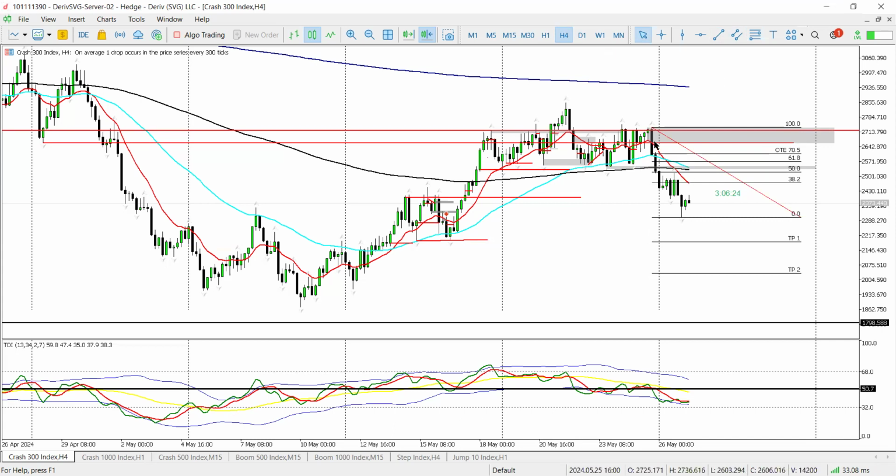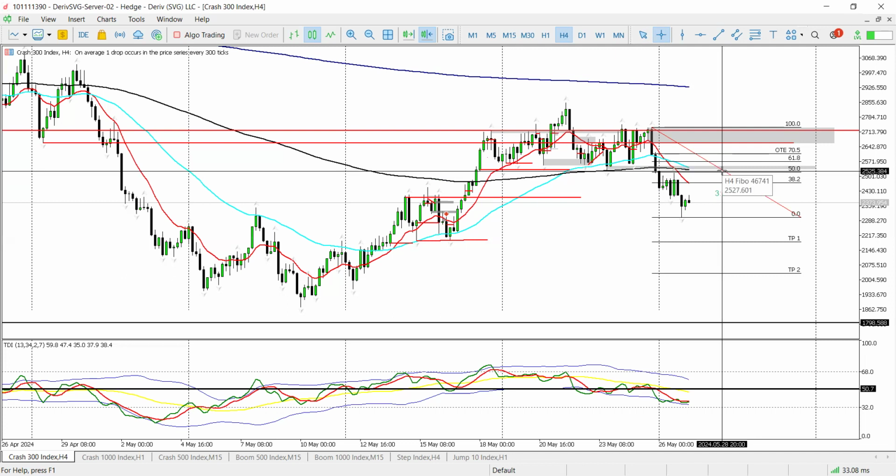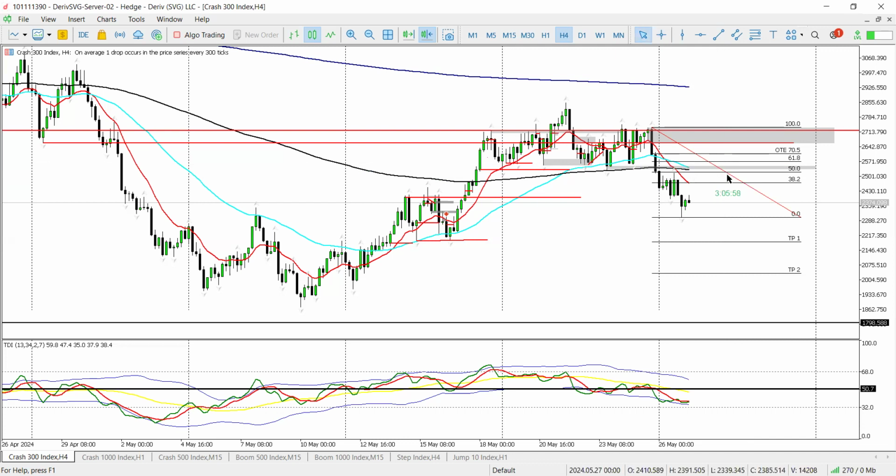Okay, so if this is an impulsive move, we might be looking for price to come back into this level here, which is around 2525, let's just say from 2525 to 2550. That will be a sell limit point of interest, but we need price to actually pull back into that area.